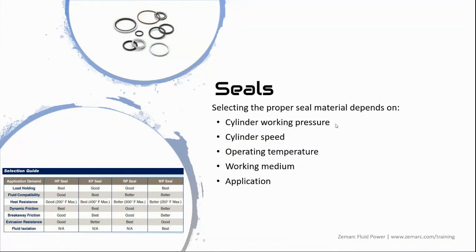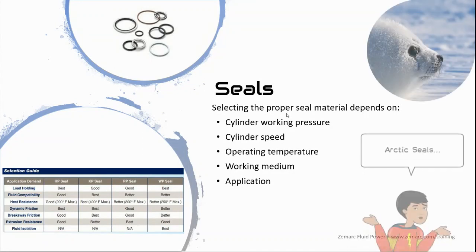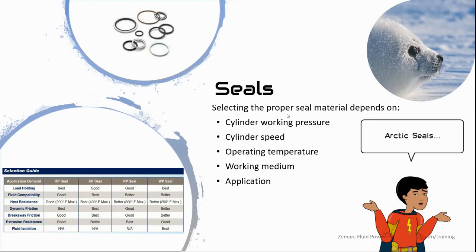A variety of seals are available for each application with a cylinder. For non-standard hydraulic oils such as marine grade or Skydrol, different seal materials can be used. Low friction seals are often used in high-speed applications. Some other considerations like high pressures and severe temperatures will affect your seal choice. And then there's Arctic seals, which are perfect for sub-freezing temperatures or also marine environments.